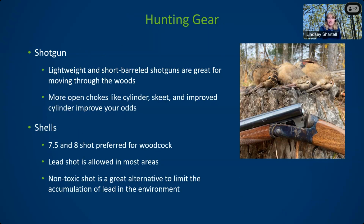That brings us to hunting gear. You really don't need a lot to hunt woodcock, like with my sister there. A shotgun is necessary, and I recommend a lightweight, short-barreled shotgun, which is easier to move through the woods with. More open chokes, like cylinder, skeet, and improved cylinder, will give you a larger pattern and better odds of hitting a bird. Tighter chokes will work just fine, but will likely hit a close bird pretty hard.